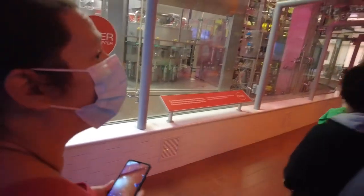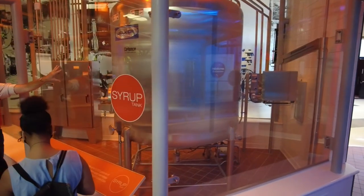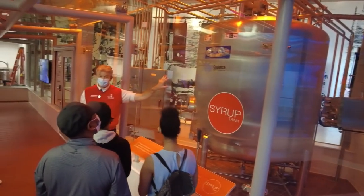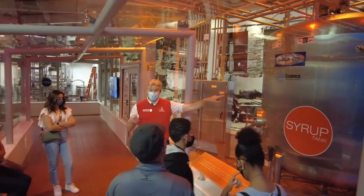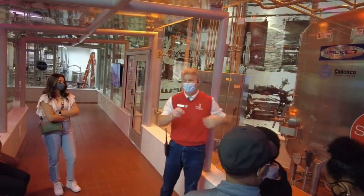And here's another example of how far our syrup goes. This is a syrup tank. This is what the bottlers put the syrup in when we send it to them. This is a tiny tank. This is only 1,000 gallons. Most big production lines around the world have tanks 10 times bigger than this. But even a small tank like this, 1,000 gallons, can make 108,000 Coca-Colas, 8 ounce per bottle. So our syrup goes a long way.